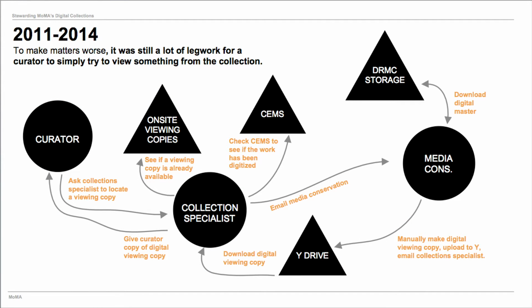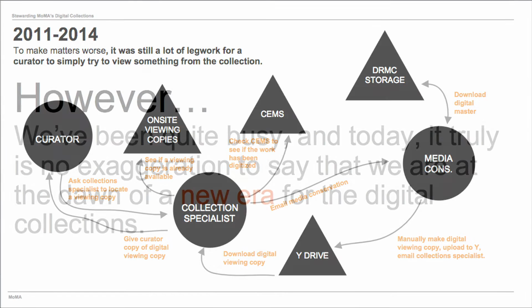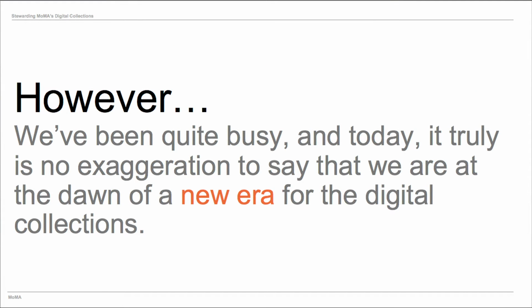Even though we had everything in one place, these were masters, and this one place was nothing more than storage. There was no software layer for managing rights and access. So that is to say that the level, or the layer rather, that managed access was people. So as you can see, for a curator to access a work, there are various people, various systems and processes for accessing these materials.